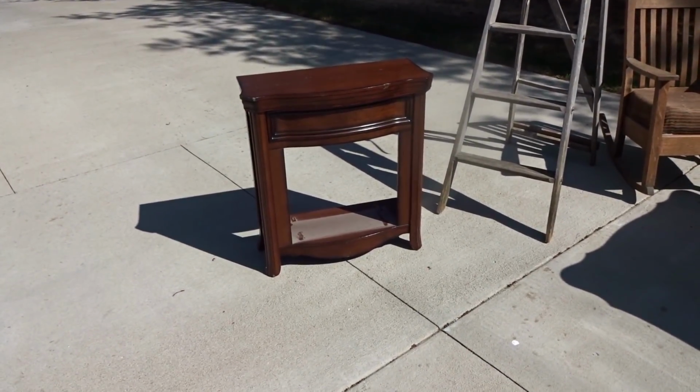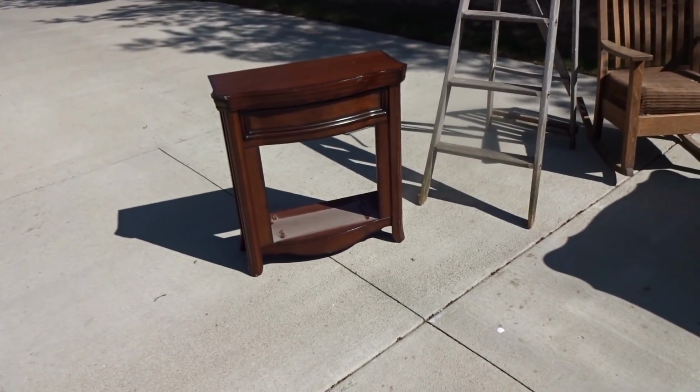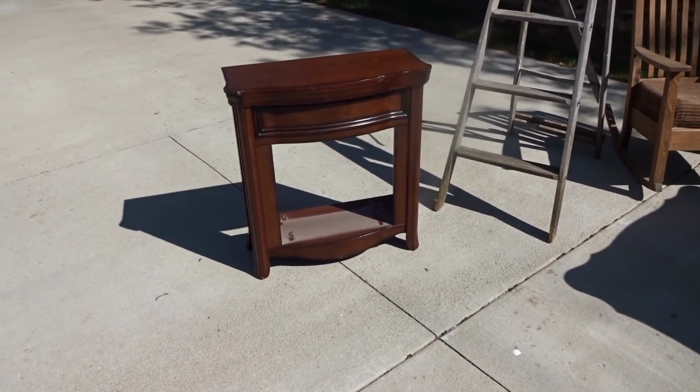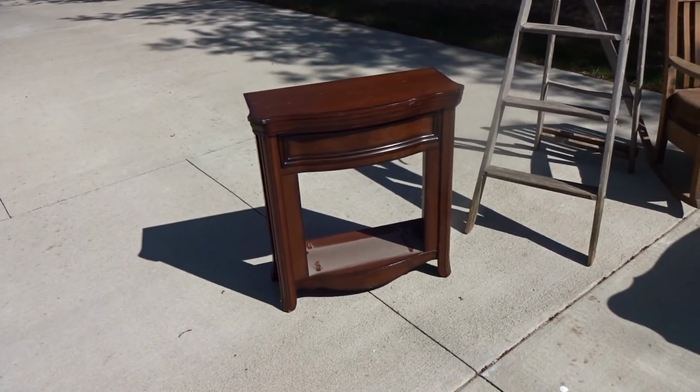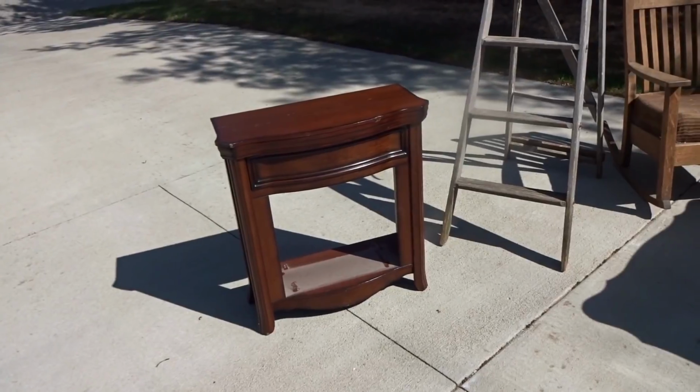So I will dust it because it's a little dusty on the bottom, and then just post it as a project piece where maybe for $5 or $10 someone could buy it. They could add a shelf in the middle and have a cool looking little bookshelf or something like that. So I think someone might like that.